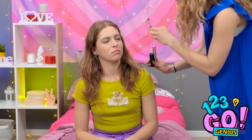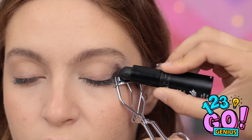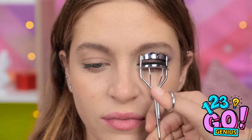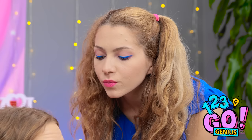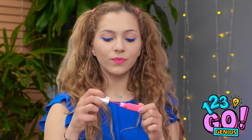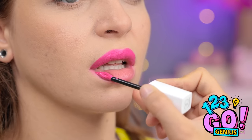Here we go! Just sit still. This won't hurt a bit. One smoky eye coming right up. Perfect! Just needs a little blending. And some eyelash curling, of course. Now for the final mascara touch. So pretty! And we need a soft lip to match. Pucker up! This pink shade is absolutely stunning!